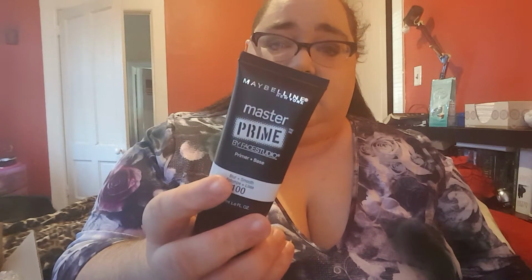I like a lot of Maybelline products. I'm not noticing any scent, which is good. And it's white, which is different. Most of the primers I've used are clear, kind of like a silicone thing. So we'll see. I'm not sure what's in here, but we'll find out if it's any good. I always like a good primer to start off with. And Maybelline, I think, is a good company. Maybe not everybody would agree with me, but that's my opinion.